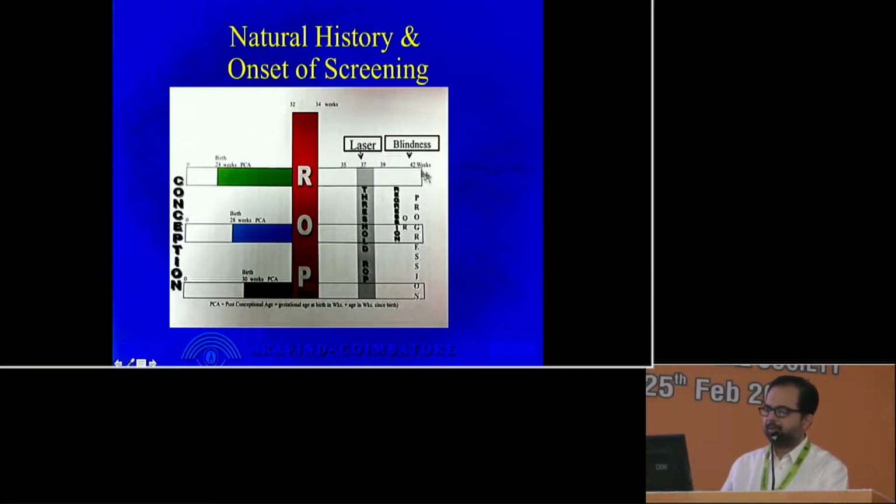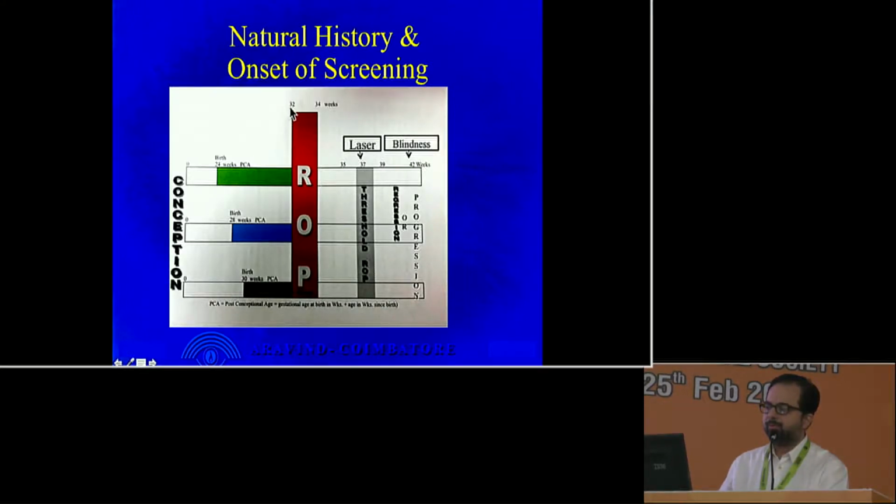So again, this slide shows the natural history and the onset of screening. At whatever birth weight a child is born, the ROP usually starts developing from 32 to 34 weeks post-conceptional age. So it's prudent to start screening at 31 weeks post-conceptional age. As the disease progresses, at around 36 to 38 weeks, at a mean of 37 weeks, is where the treatable ROP is going to appear, and this is where it's prudent to do your examination in this window period, because after that, if it's going to regress, it's going to regress. At this point, if it starts progressing, then by 42 weeks, it will go on to blindness.